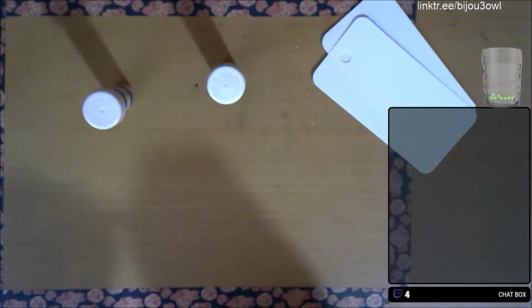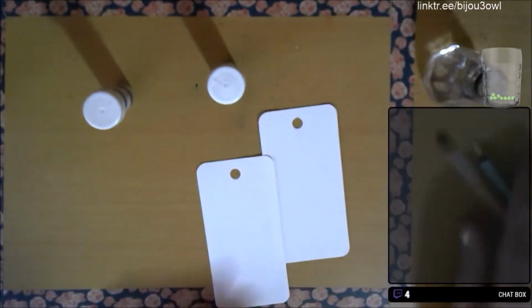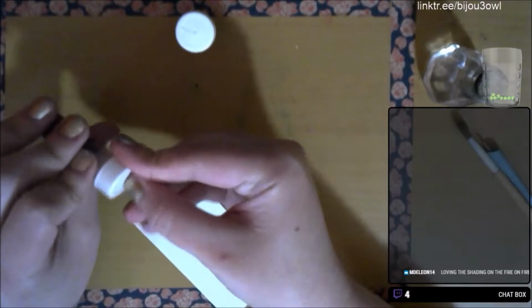Because like I said, I haven't even swatched them yet. I technically got them in the mail on Saturday, but my weekends are always crazy town. So they've just been sitting and not being used. So let's do Fire on Fire first because it's the lighter color ink.